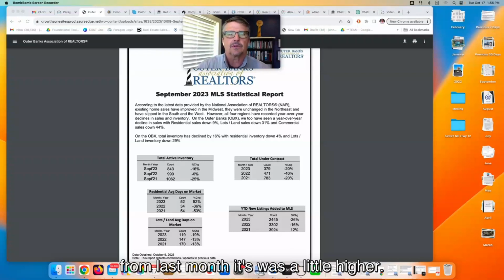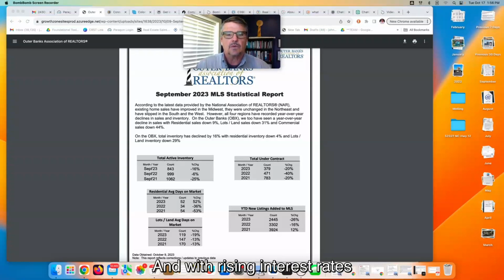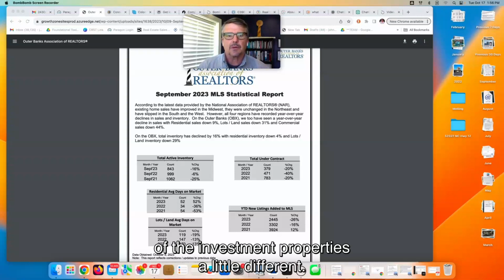That's off a little bit from last month. It was a little higher. So that's a good sign for those thinking of selling. And with rising interest rates, it's made things a little different. And also the projection for 2024 rental incomes has made some of the investment properties a little different.